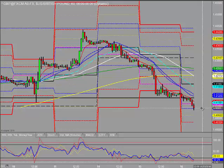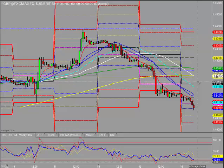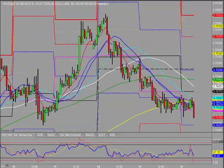Points wise from where we are, it's quite a few pips there. As I said, yesterday it did move, unlike the euro. We had quite a kicker with it, and it just continued selling off yesterday, particularly around the 9 o'clock session. So that's cable. I'm not even going to look at the dollar yen. It's not really been doing anything.